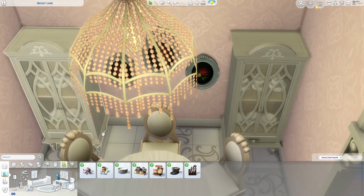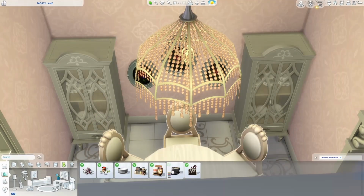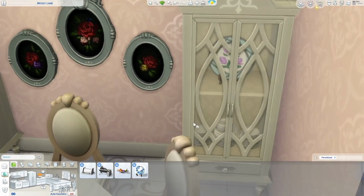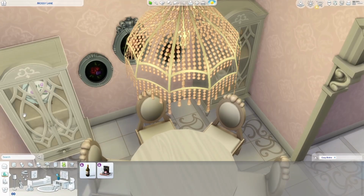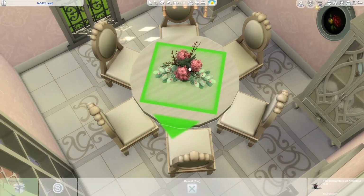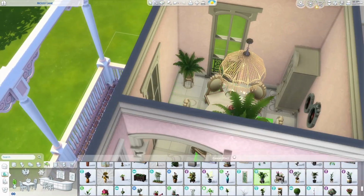The chandelier is a bit too high up, but if you're using short wall height, it is a bit too big, so I don't know. I feel like there should be a version of that with a longer chain or something. But that's basically the dining room, and I think that's it. It's okay with the rounded table. I think that's what filled this space the best.